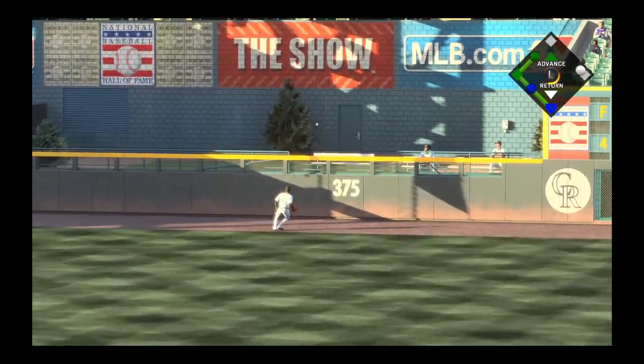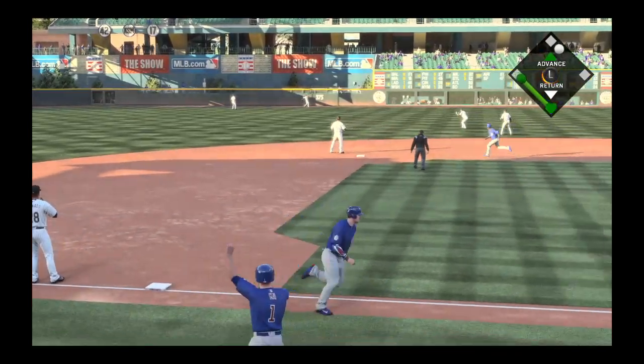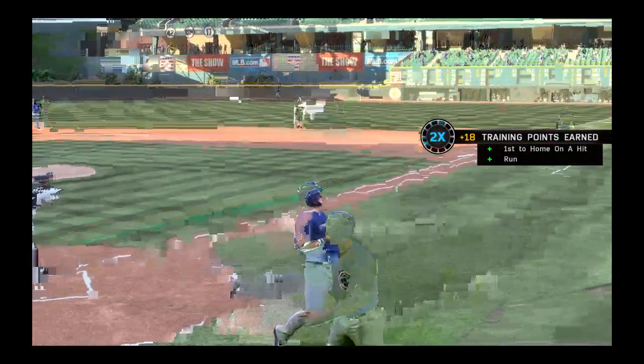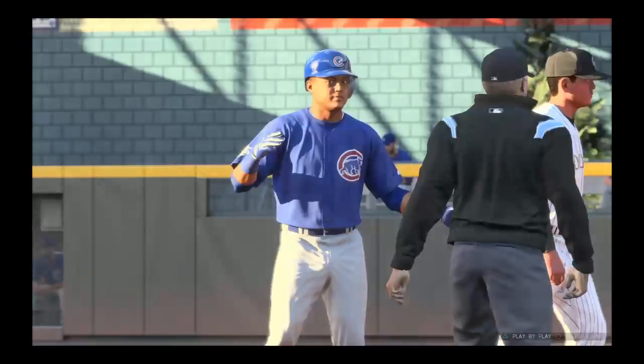Belted into right center. Back goes Gonzalez, and this will get all the way out toward the 375 sign now. The run scores from second and all the way from first. It's a 2-0 ball game.